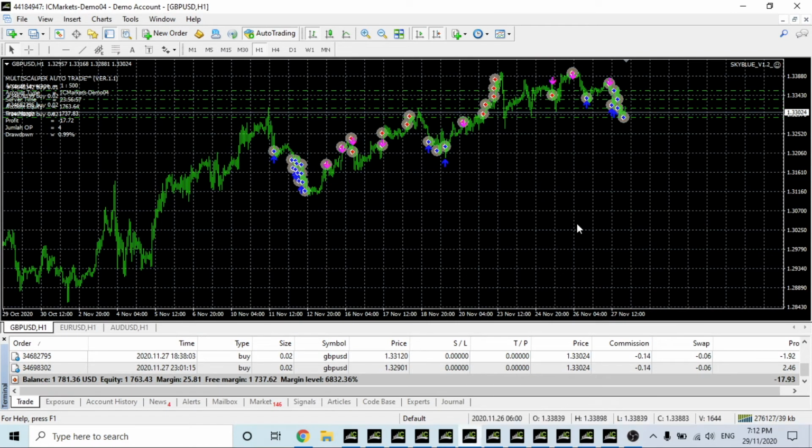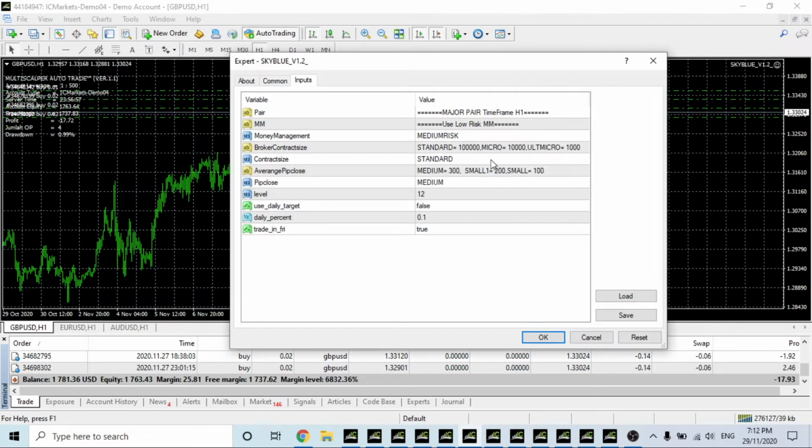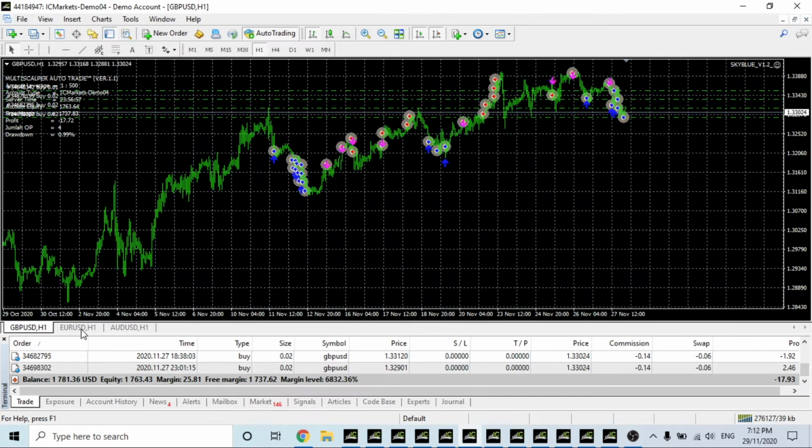Next we have EA Skyblue. Now there's not really too much for me to talk about with this one. The only thing I changed from last week, or the week before, is I changed the risk to medium for both, and pip close is at medium for both, I think, as well. So let's just double check.